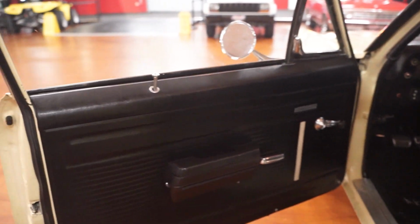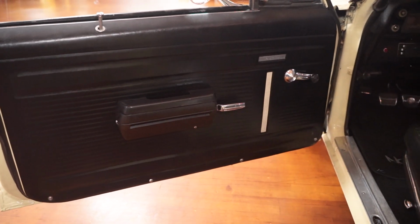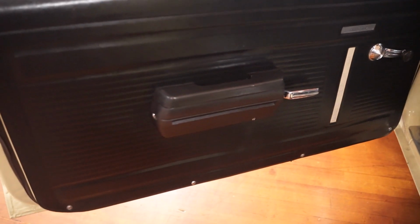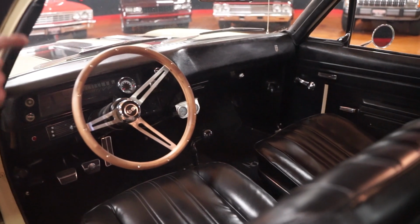Door panel's not cracked. It's not warped at the bottom. Not over tightened, under tightened. Was put on correctly. Armrest is in good shape. Wood grain steering wheel. I mentioned earlier you have a 4-speed.